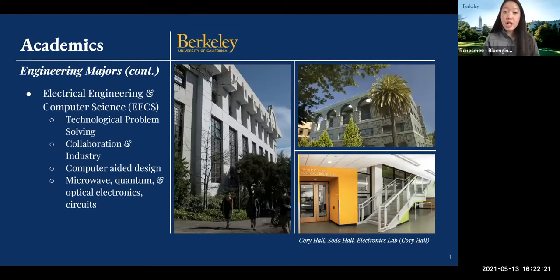All right, so moving on to EECS, which stands for Electrical Engineering and Computer Science. And based on the poll, a lot of you are really interested in EECS, and I'm not surprised. The reason is because EECS is actually one of the biggest majors that Berkeley has to offer. So a lot of students choose to do EECS when they're interested in software engineering, for example, or if convolution sounds familiar or interesting to you, this is the major for you.